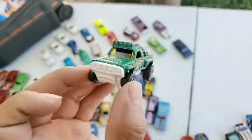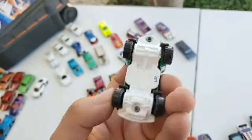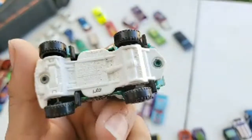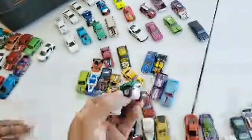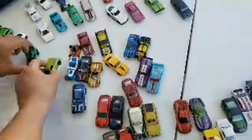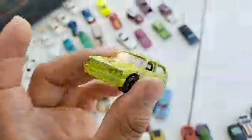Red Toyota off-road pickup truck. Where's the red? Sonora Shredder. Why did I say red? I don't know, man. Man, am I tripping? All right, man.